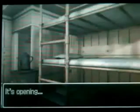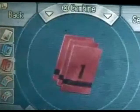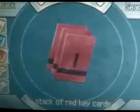Okay. It's opening! What? What's inside? Stack of red key cards! Oh, great. These look like key cards, no duh. What gave you that impression? There's a number on each one. 1, 2, 3. Okay, there's only 1, 2, 3. Okay.